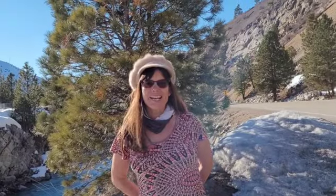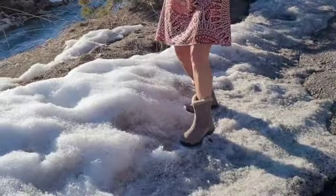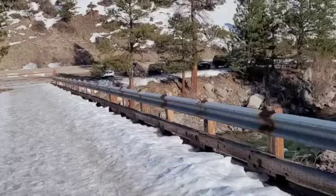Right, I'm at Kirkham Hot Springs, Idaho. First stop. I'm all ready. Got my bathing suit on under here, and I got my snow boots on. Let's give it a go.